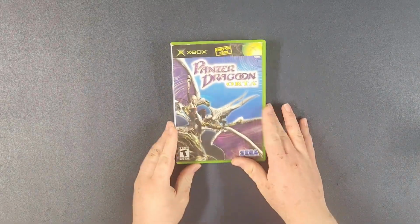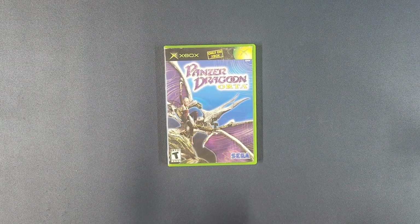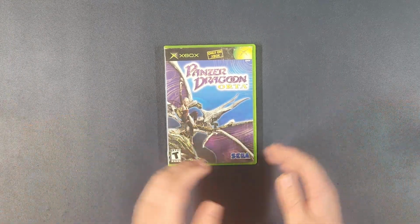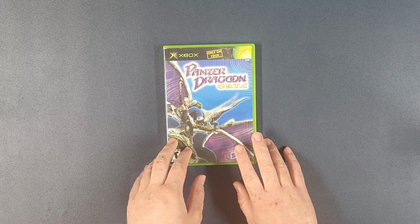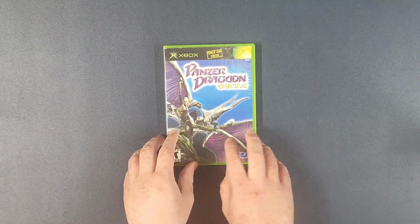Then also got Panzer Dragoon Orta, which is another game I've been wanting to get for a long time. It's not like anything too crazy expensive or rare, but I just really enjoyed the first two Panzer Dragoon games. I have both of them on Saturn, so I just wanted to get Orta just to have all three. I think there's only three. I know they remade either one or two on last-gen consoles, but I'm not 100% sure if they ever had another Panzer Dragoon. They might have. I know there's obviously the RPG that's like $5,000. I don't have that, unfortunately.